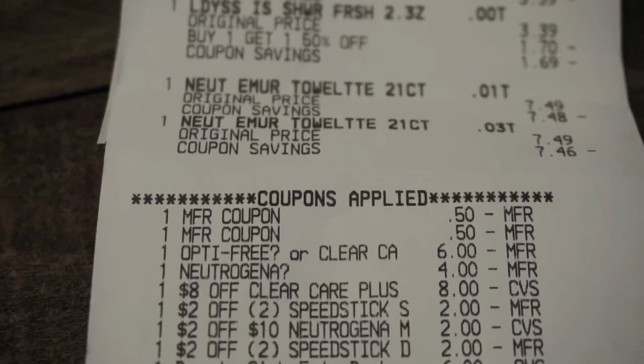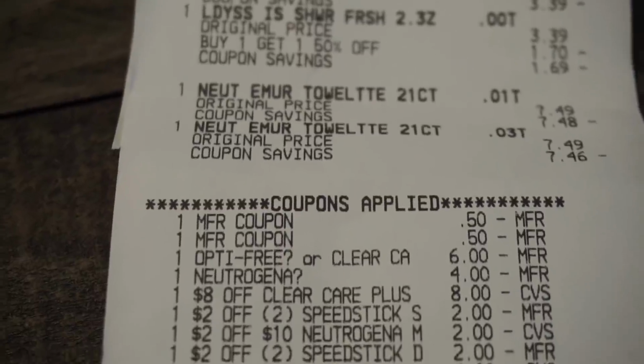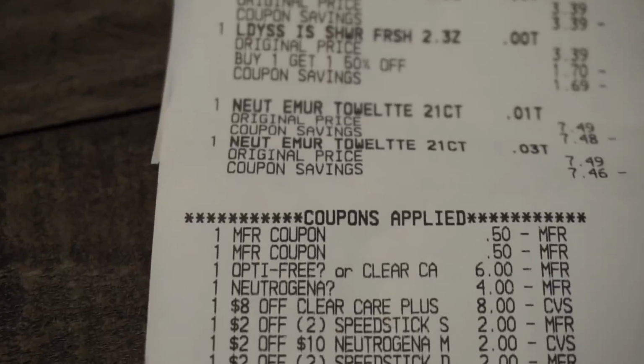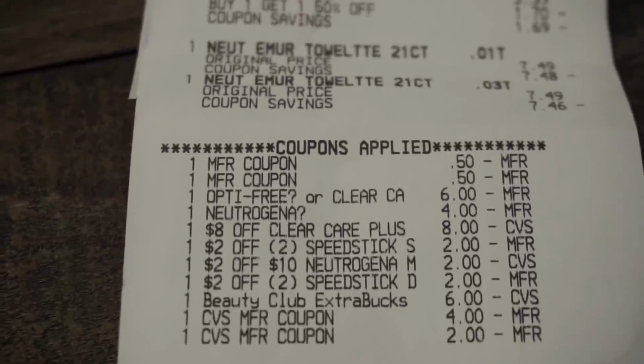That's that digital coupon in your CVS app. The $4 Neutrogena digital coupon. I have the $8 off of the Clear Care Plus. You can see the 2 off 2 Speed Stick, the 2 off 10 Neutrogena, and the other 2 off 2 Speed Stick. And the rest I used with extra bucks.